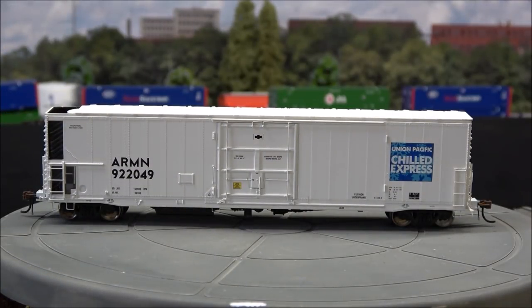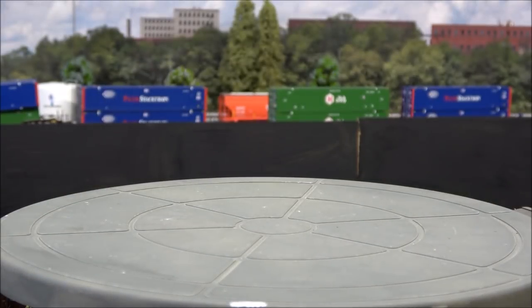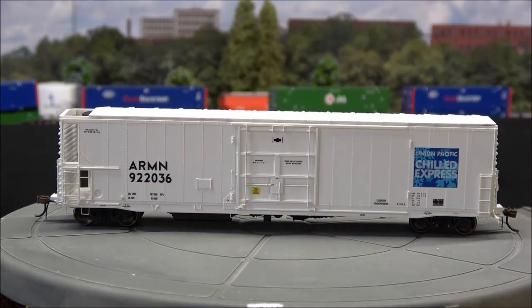So why are these sound equipped? Well, that helps with the realistic operation of your railroad, because on the real railroad, these have refrigerator units in them, as you have seen. Here's yet another version, another road number, anyway.